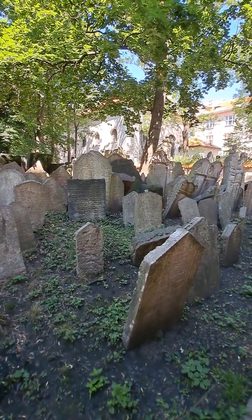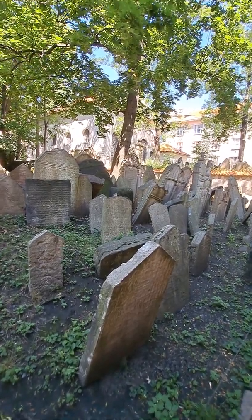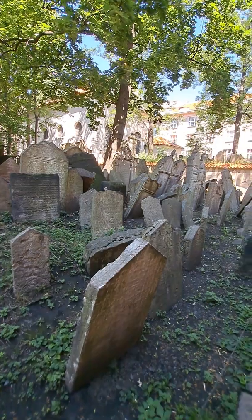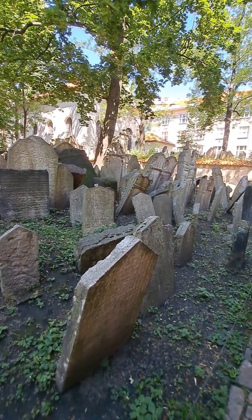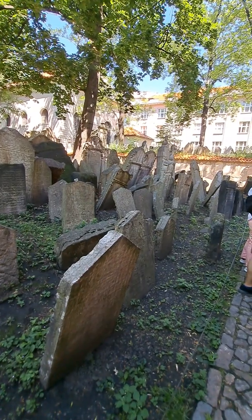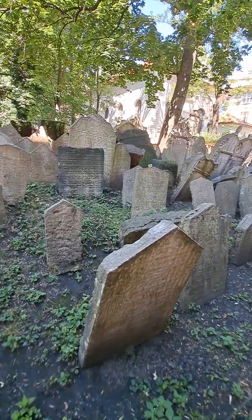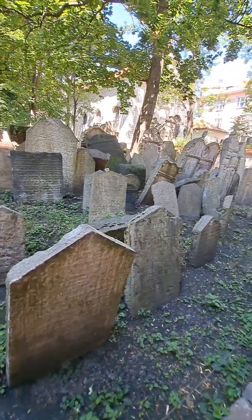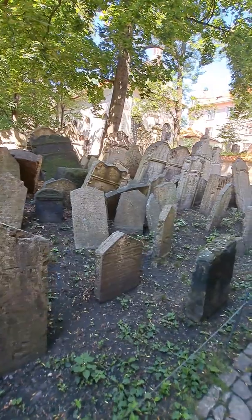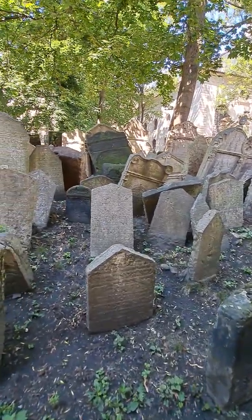Sorry, another question. That first house that has the balconies looking at the cemetery, is that this one? No, this one back here. This house is one part of the synagogue you will visit. It is the back side of the synagogue. You will enter. It's called synagogue. It doesn't look very much.